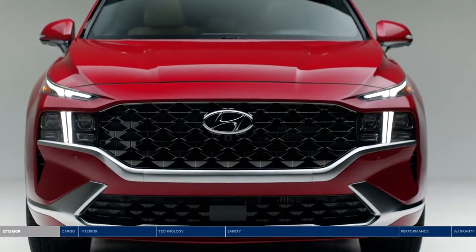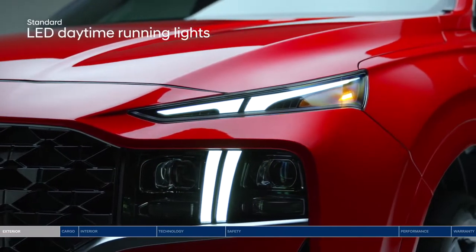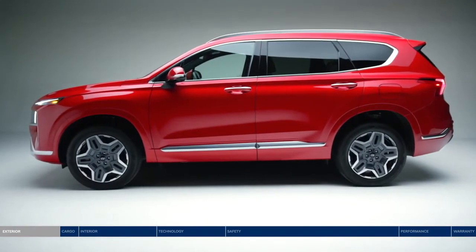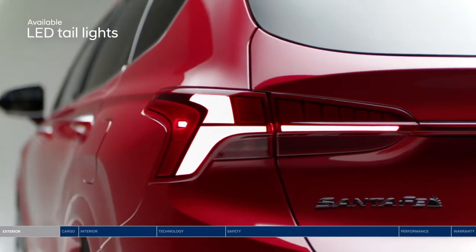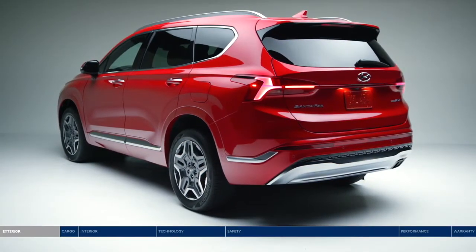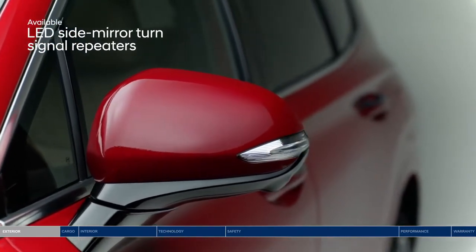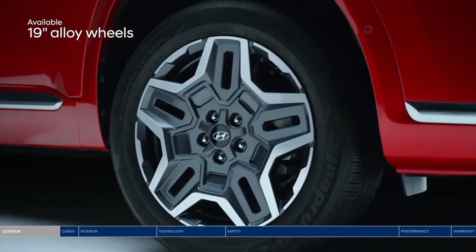Up front, the grille showcases a balanced design with a new T-shaped lighting signature, featuring LED daytime running lights and LED headlights. A sharp side character line runs along the side of the vehicle, giving it a muscular stance, which flows into the unique LED taillight design that is connected end-to-end across the rear tailgate by a center reflector strip. LED side mirror turn signal repeaters help clearly indicate your intention to make a turn to those around you. Amplifying the dramatic impact are 19-inch alloy wheels.